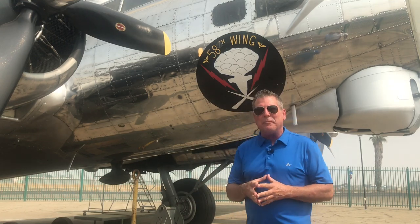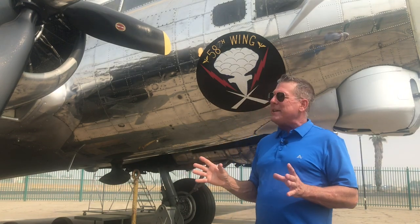Tulare wanted a monument. They tried to get a steam engine, because trains in that era were huge to Tulare in the agricultural world. They couldn't get it. They reached out to a graduate from the local high school here, and he helped. He was the main reason this B-17 is here. If it wasn't for him, this B-17 would have gone to Kingman, most likely scrapped, and never would have been seen again.